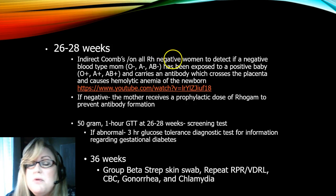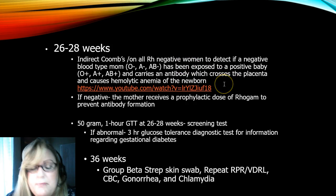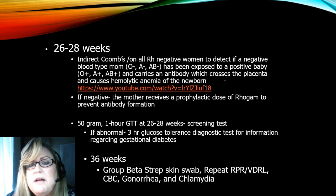So if the indirect Coombs test is negative, again, this is blood drawn on the mother and detecting if she has made antibodies against a positive blood type, we will administer the Rhogam around 28 weeks. Rhogam is a medication that suppresses the immune response. So it will suppress mothers from making antibodies against a positive blood type in the event that she was exposed to the fetal blood from, say, for instance, a trauma like a car wreck and had a placental bleed, an amniocentesis, a bleeding event, anything at all like that.